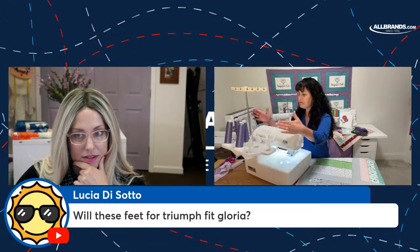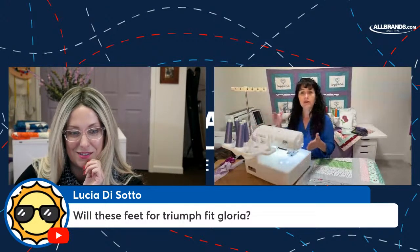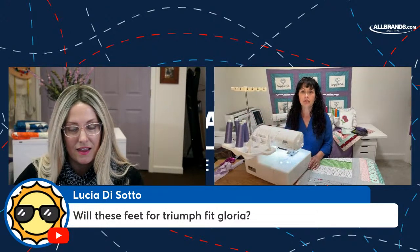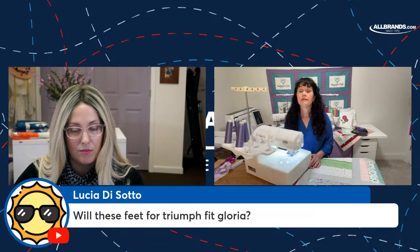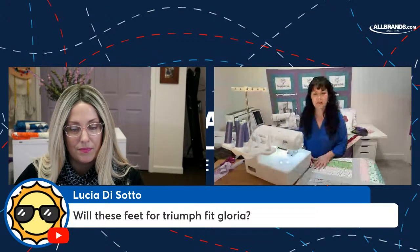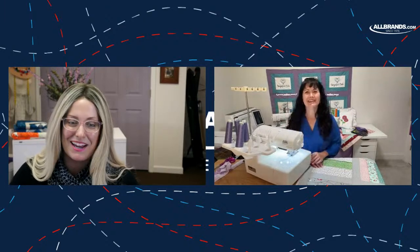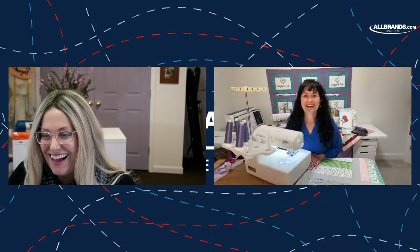So if you have the machine with 8 threads like this, then those feet are going to fit that serger. Okay, I have a picture of the Gloria. It looks exactly like the Triumph. Yeah, so they're going to fit it. Absolutely. Good question. Oh, I learned something new today. I didn't know the Canadian name. Now I'm going to have the Gloria song stuck in my head. Oh, Gloria. Yeah, we could do that one too.